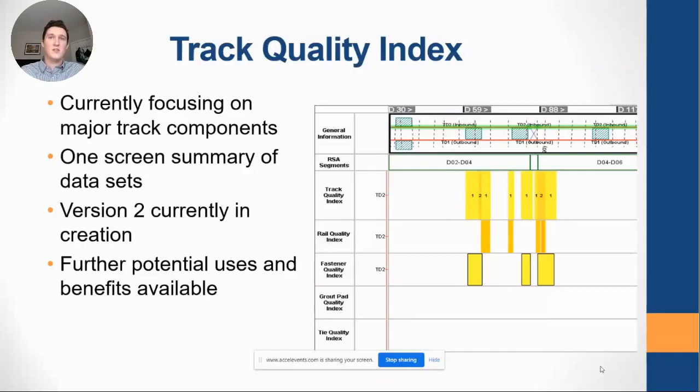Using all of our unique data sources for each component and criteria, locations are highlighted for recommended capital renewals. Further consolidating all those data sources onto one screen, we can quickly see where one or more components require extensive replacement, which is represented with the number 2 under the Track Quality Index swim lane, which requires rail and fastener renewal needs. We are currently underway in creating a version 2 to take advantage of more data sources and better define renewal locations.